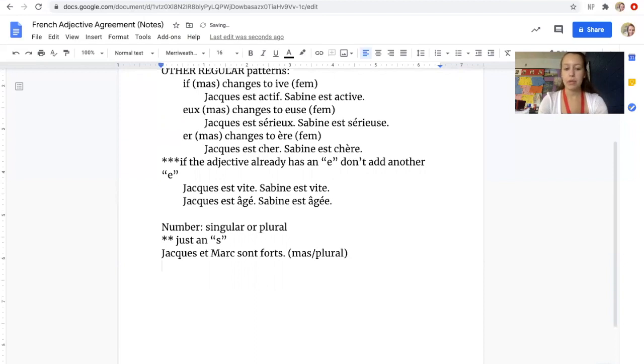Now, remember it has to be gender and number. So if we have Sabine et Julie sont fortes, okay, this is our just plain, we've done nothing. Now it's two girls, so we have to make it feminine. Fort doesn't have anything, none of these. It doesn't have IF, EUX, or ER. So we're going to add an E. And then because it's plural, we add an S. Okay, so that would be feminine, plural.